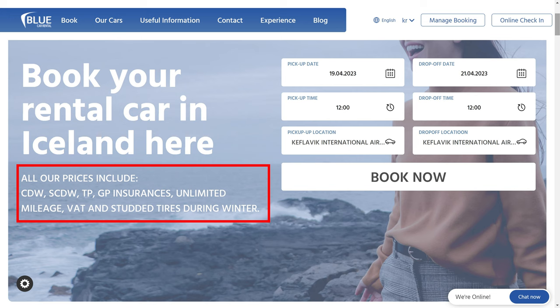The total cost of renting from Blue Car Rental was at least 10 to 20% cheaper compared to its large competitors. Their rates also included a super collision damage waiver, theft protection, and gravel protection. Out of all these, the most valuable insurance is the gravel protection. I will explain why shortly.